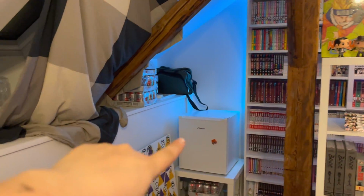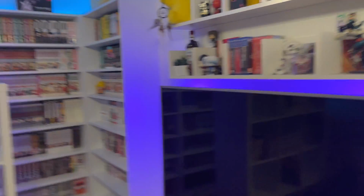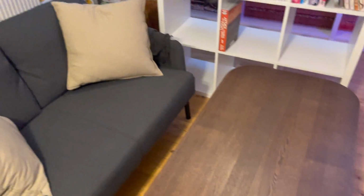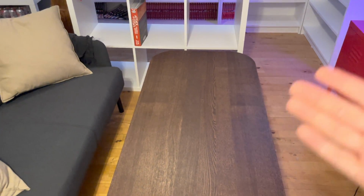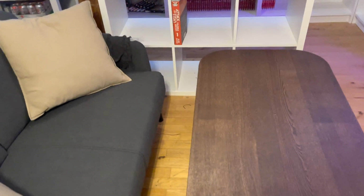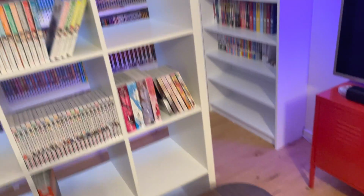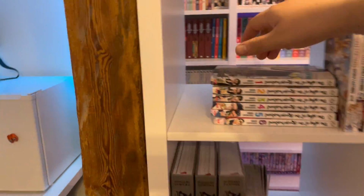The blackout curtain broke. Had to do that to not damage my manga. Little mini fridge. Lights around, lights behind. Looks dope when it's dark. And yeah, little couch for reading. A nice wood coffee table. Very good to have a cup of coffee and reading manga and stuff like that. And yeah, let's just get into the collection.